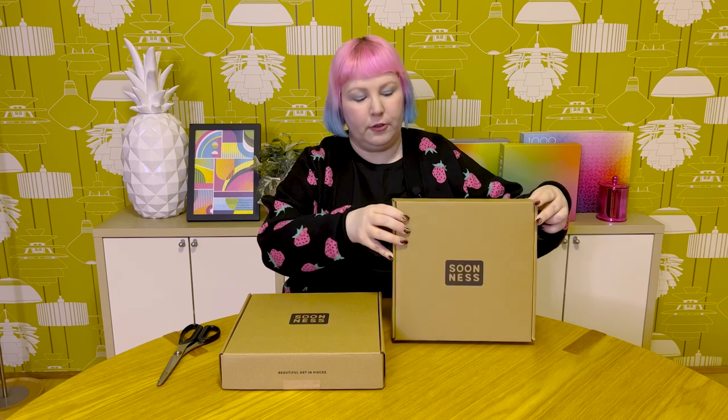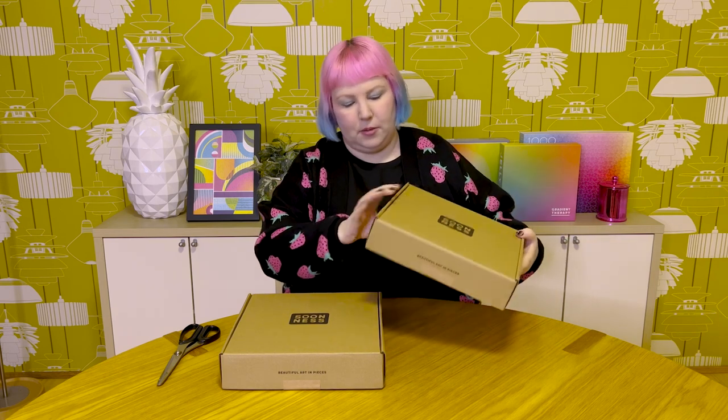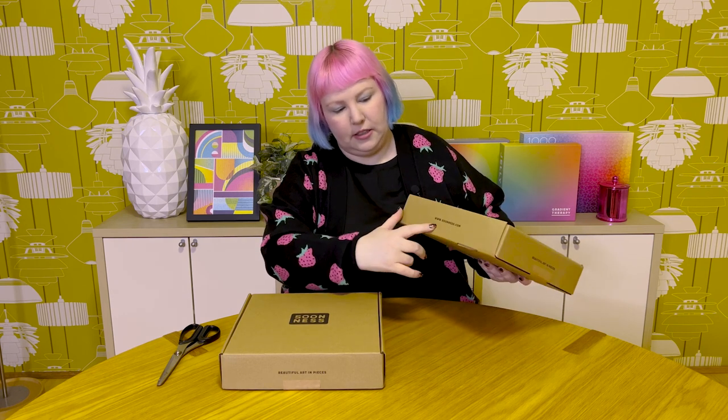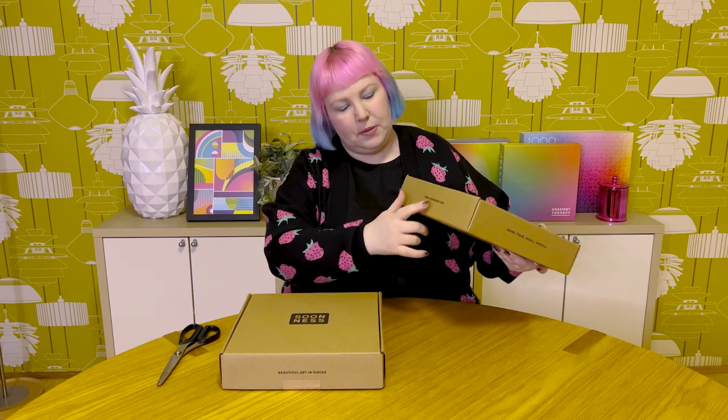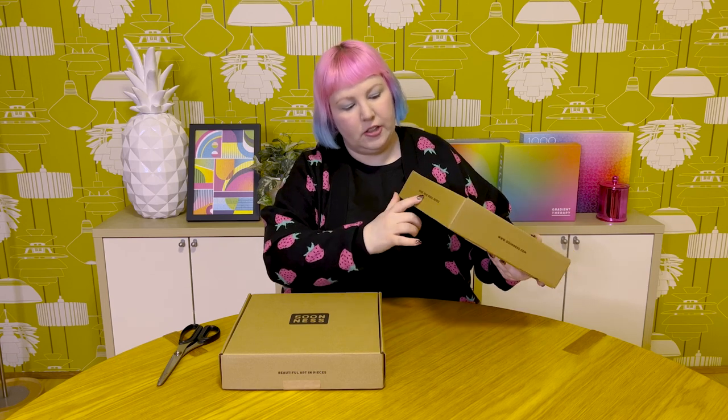So I've time traveled back into the past so I can show you what the outer packaging looks like for the two puzzles and also open them up. They come in these really lovely minimal looking cardboard boxes. You've got the lovely Soonness logo on the front, and then each side has some writing. One side has the Soonness website. This side has beautiful art in pieces. Here we've got the website again. And here it says reuse, trade, resell, recycle, so promoting the sustainability aspects of the puzzle.